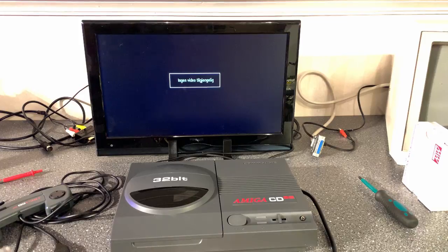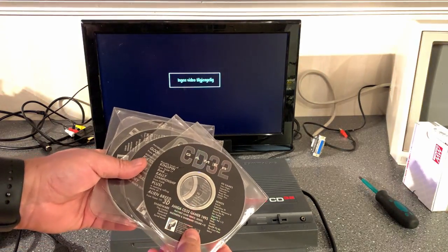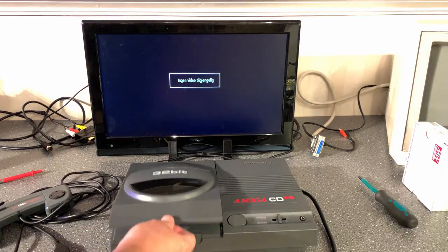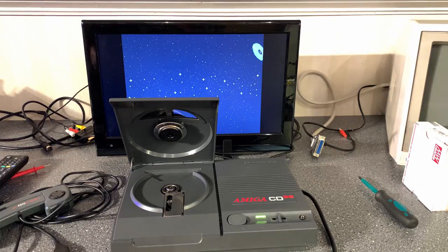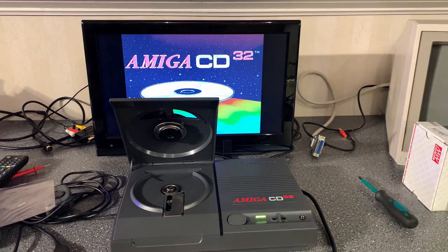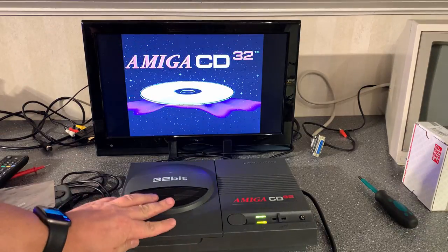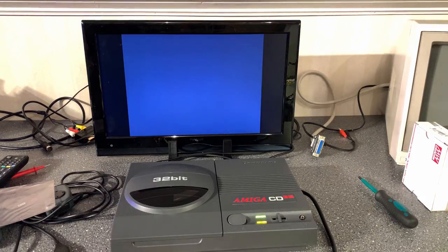I have hooked up the machine now. Let's see if it's still working. I got a bunch of these CD32 gamer discs that seem to be demos of different games, playable levels, things like that. Yeah, it still works. Good. I didn't damage anything. So it's a very silent CD-ROM drive.